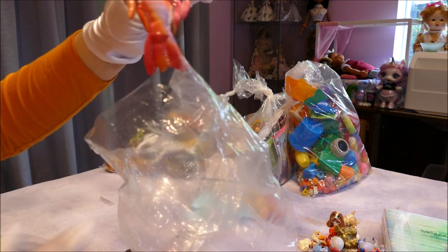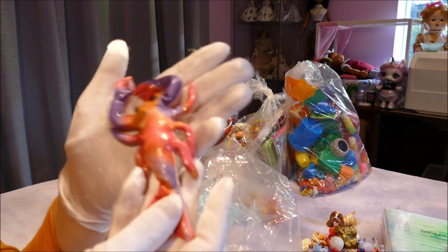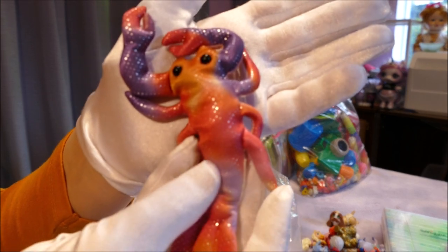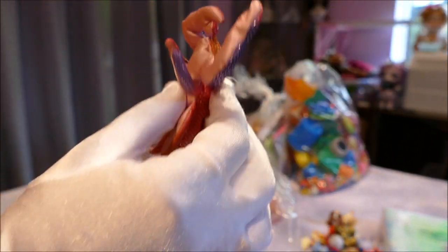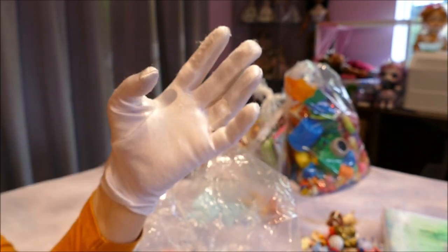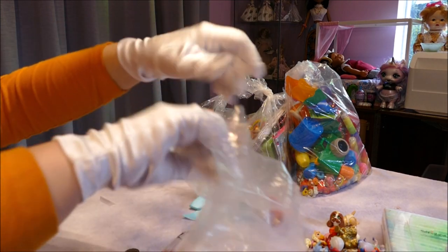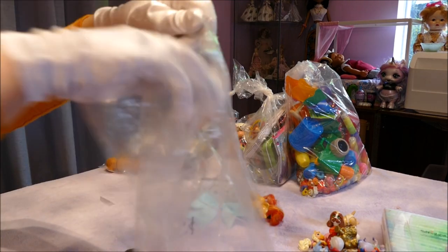Okay, what's this thing? All right, we have a crab. A sparkly crab thing. Not really anything that I can say that we would collect. So I'm just going to give that back to the thrift store. It's good quality and there's no point in throwing that out. We're still getting through here.